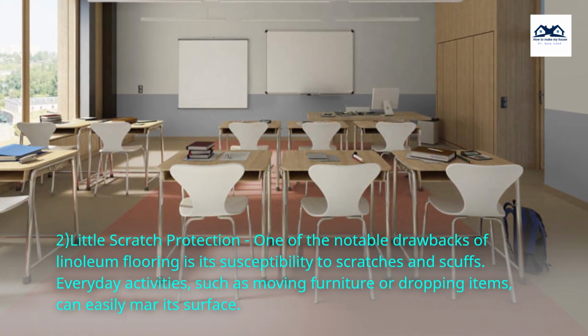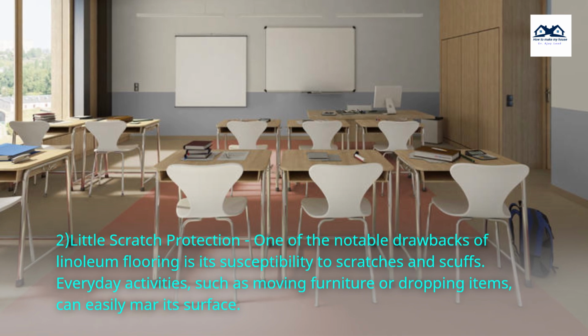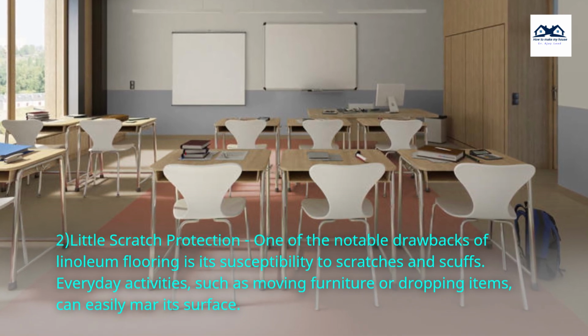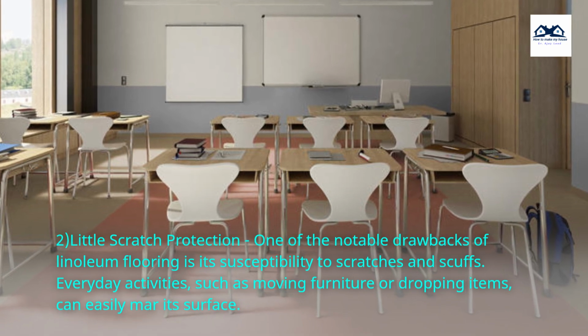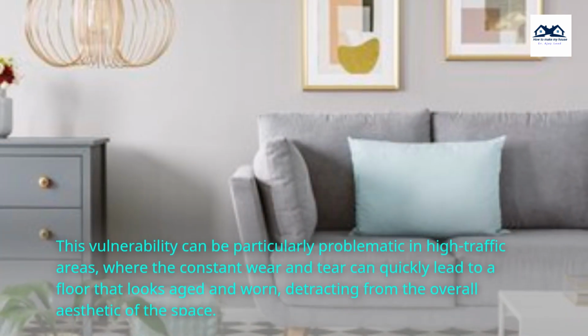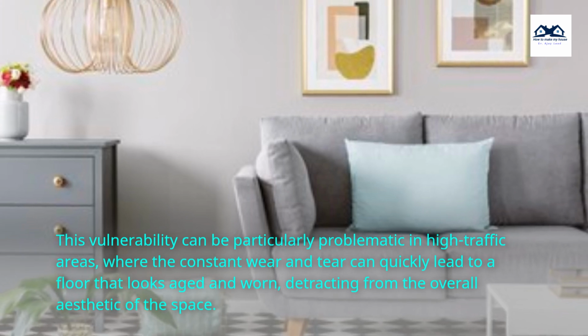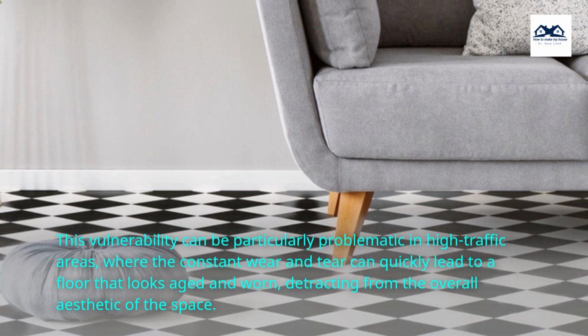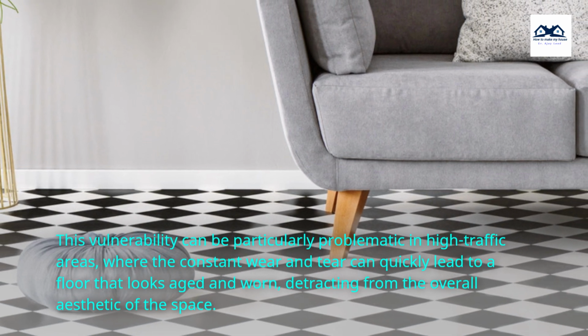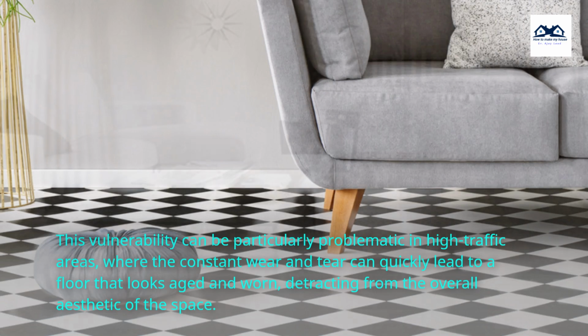2. Little scratch protection. One of the notable drawbacks of linoleum flooring is its susceptibility to scratches and scuffs. Everyday activities, such as moving furniture or dropping items, can easily mar its surface. This vulnerability can be particularly problematic in high-traffic areas, where the constant wear and tear can quickly lead to a floor that looks aged and worn, detracting from the overall aesthetic of the space.